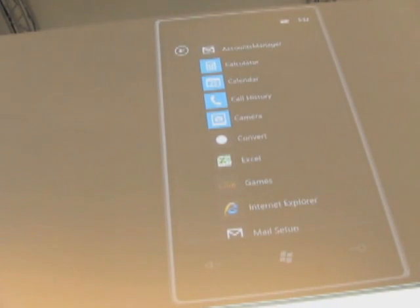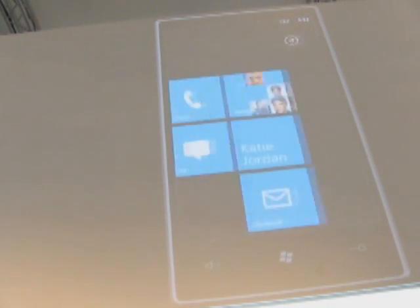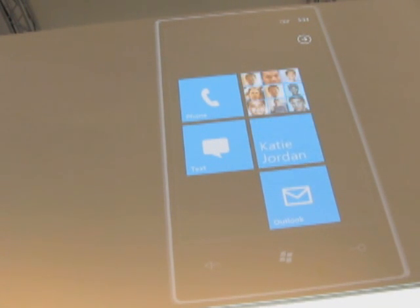I can switch over, and I have a list of all my applications, my settings, or different items that I can get to here on the right side. So I can pivot back and forth across my start screen between my live tiles and my applications and start items. Now, any of those applications that were on the right, I could simply press and tap and hold and pin them as a tile over here on the other side.